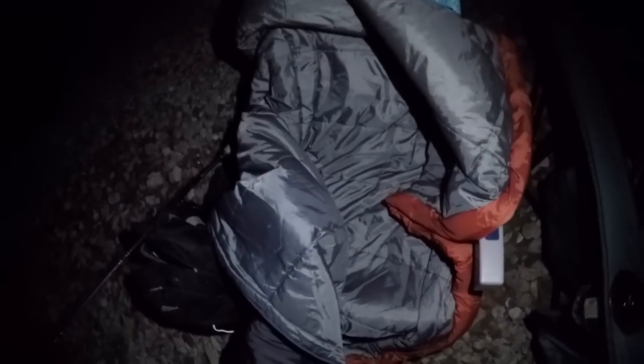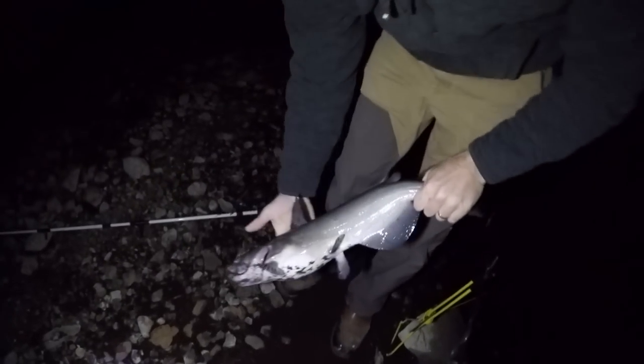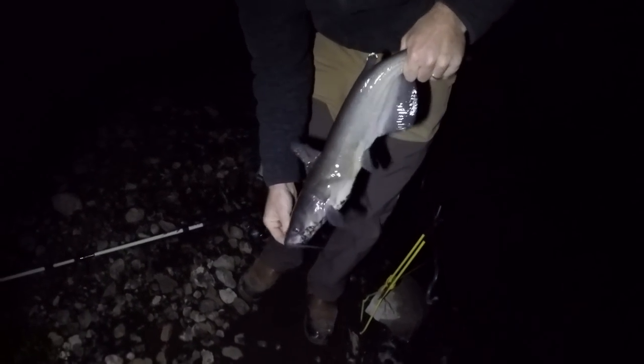I'm getting back in my bed here. Looks like it. Yeah, it is a smaller one. Very nice, though. That's number 5 for the evening. Nice. We'll throw him on the string and try to keep him alive. How about that? Hey, sounds great.